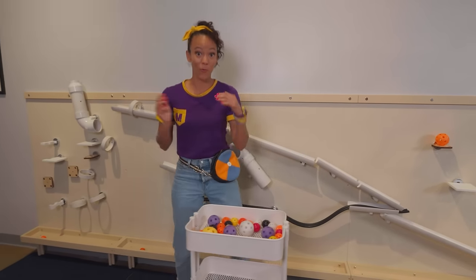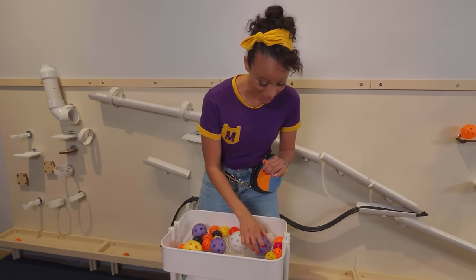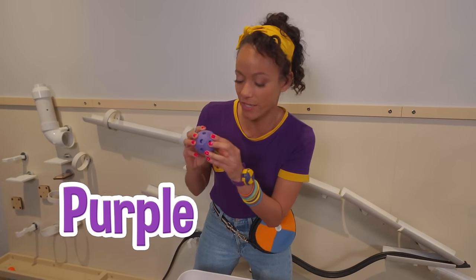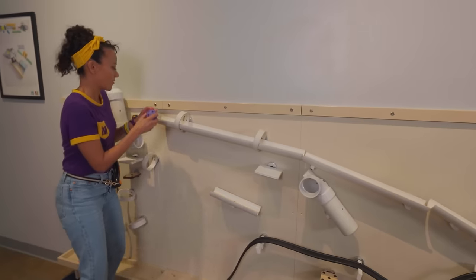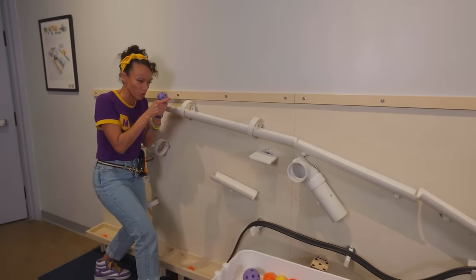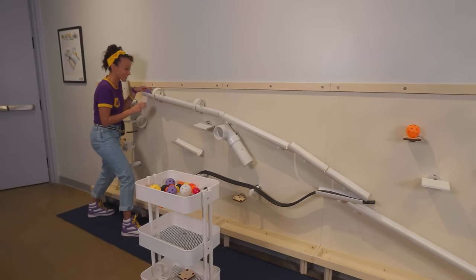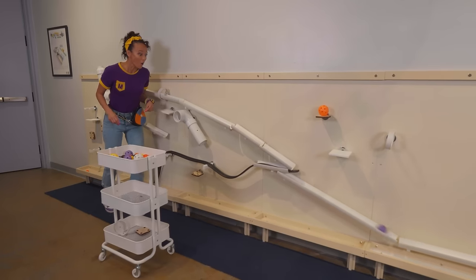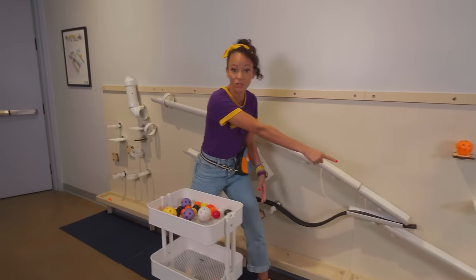All right, now, which ball should be the comet? What about this one? One of my favorite colors, purple. Okay, do you want to be the comet? Great. Okay, you got this. You have to travel so fast towards the sun. You ready? All right, 3, 2, 1, go! Whoa, that was amazing. Did you see how fast it traveled?